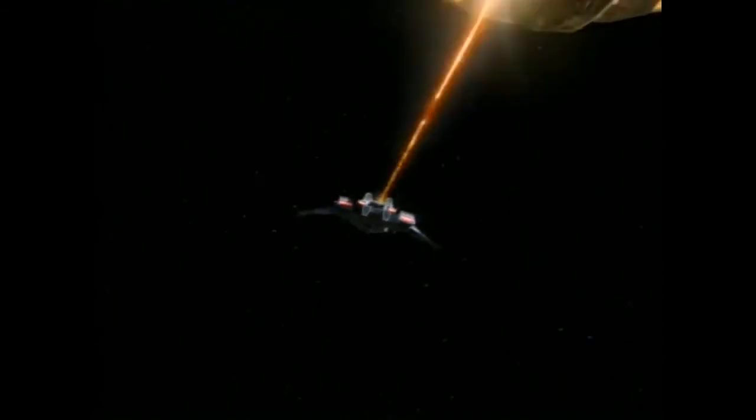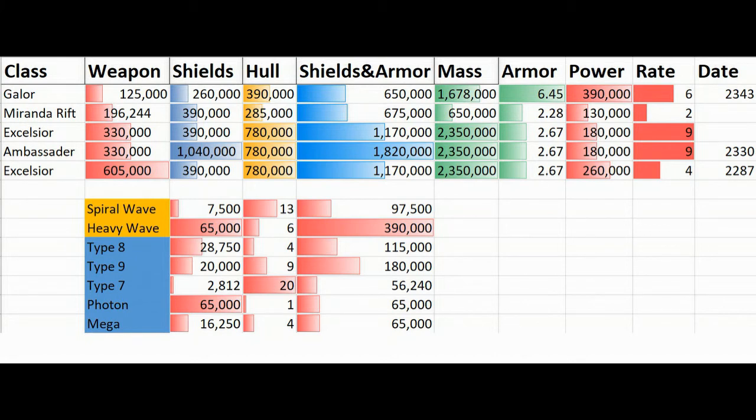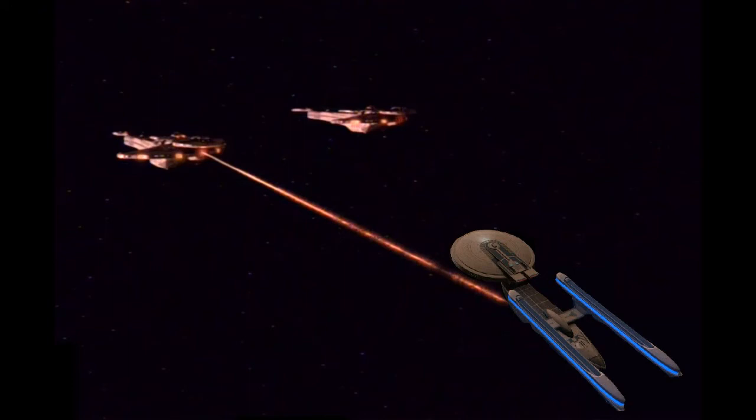So the reason I think the Cardassians felt that they could take on the Federation is they still knew that their technology was inferior, especially around shields and hull values. But with this new weapon, they believed they had an edge, because the Cardassians could come out and engage an Excelsior class starship. The Excelsior class starship would obviously fire its torpedoes. It would hit the vessel 4 times, and at the same time, the Galor could deliver 390,000. Now, 390,000 is exactly the defensive value of most Federation shields.